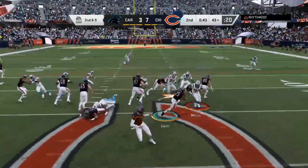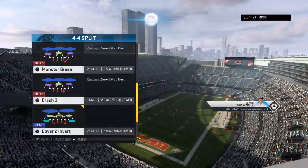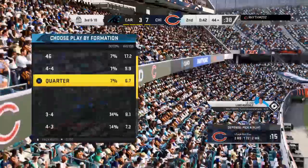Maybe make that run. Who knows? On 2nd down, it's Davis. Now the Bears going to use the 2nd of their timeouts as they'll stop it with just over 40 seconds to go in the first half.